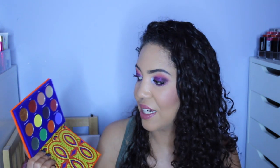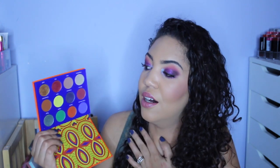Alright, so those are the ones I initially bought, and then they came to Ulta, which is amazing, and they released the Afrique palette, which I also bought. I created a really pretty look with all the neutral sort of brown shades in this palette because I'm not as crazy about the mattes. Like the blue and green and yellow in this palette were a little bit harder for me to work with, but the matte and again the shimmer, oh, amazing. So that's my thoughts on this one.